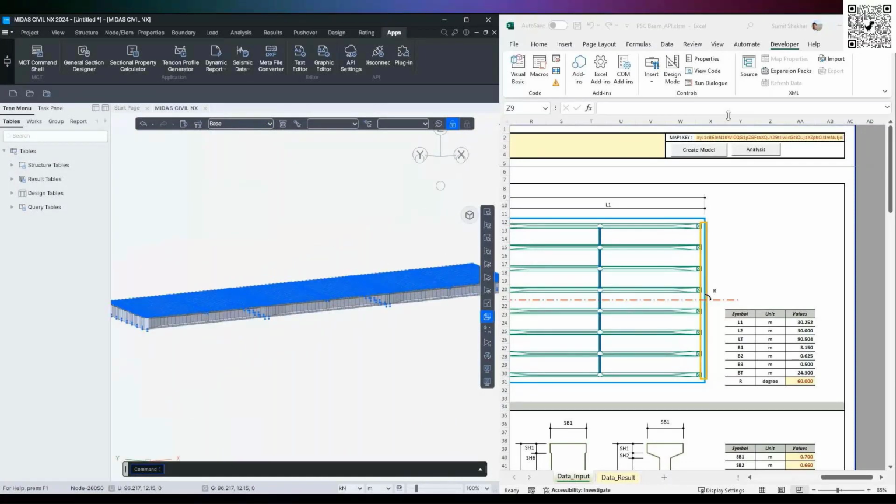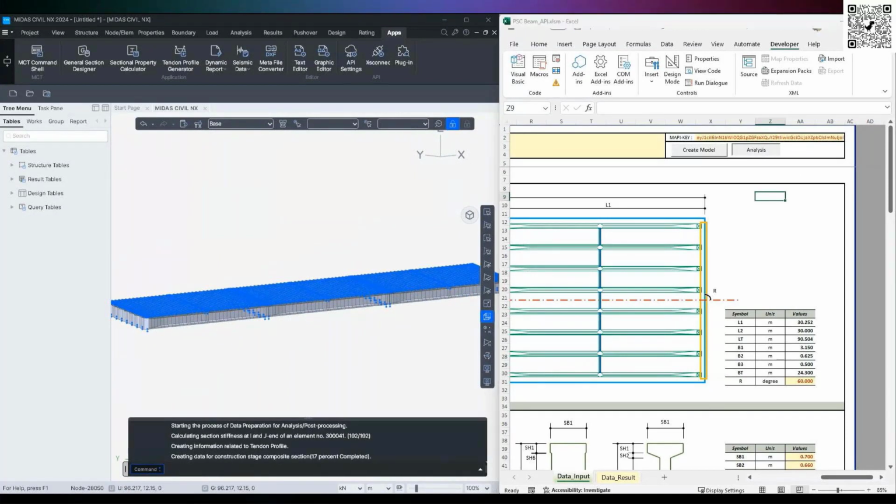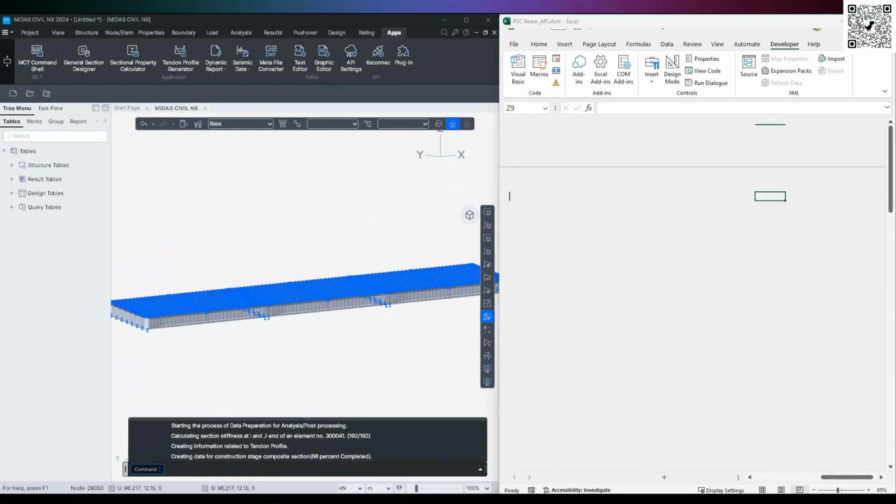Moreover, I'd like to mention here that you don't even have to have the Excel and Civil on the same system. You can have Civil on a certain more powerful workstation, and you can work on Excel with your basic laptop.